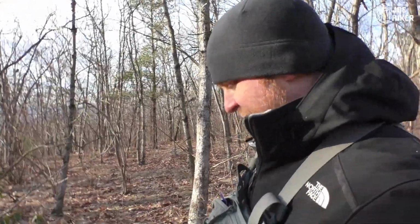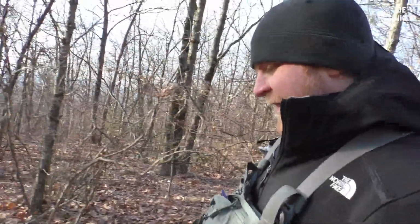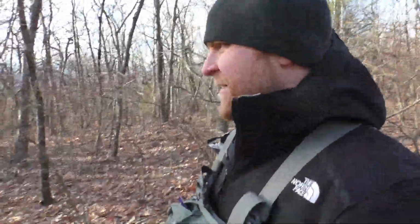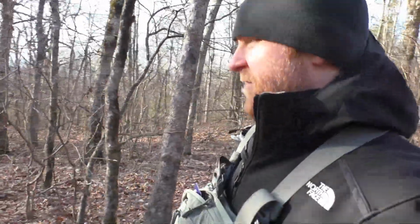I just set up my tent and I'm walking back to the trail. The campsites and the privy are on a side trail, and I want to get to the summit so I can see the view. So that's where I'm going now.